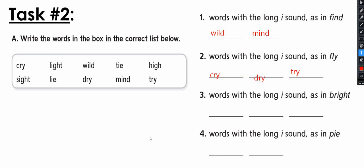Okay. Then number three. Word with long I sound as in bright. We have light, sight, and high. Light. High. And sight. And words with long I sound as in pie. Easy peasy. Pie. We have lie and tie.